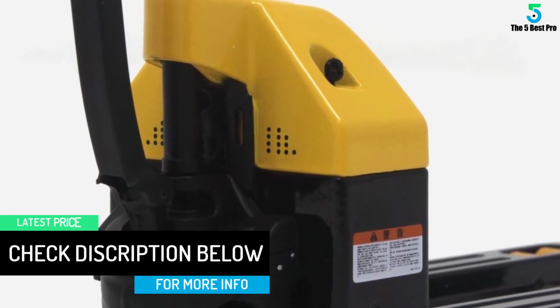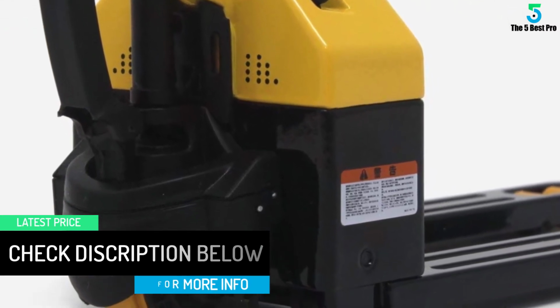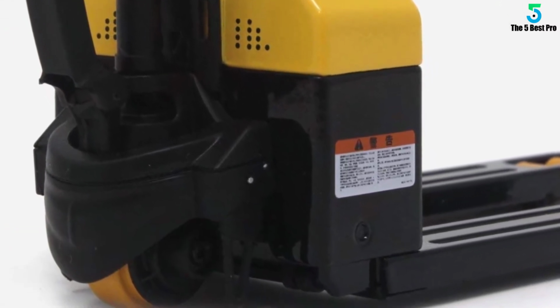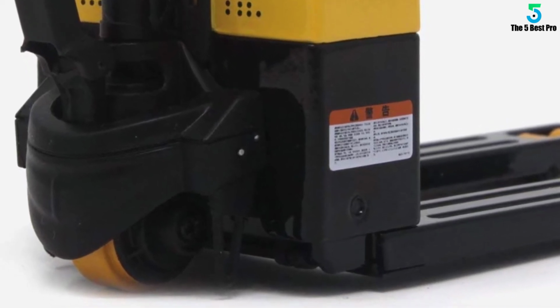Sturdy polyurethane wheels for solid mobility. Entry rollers with tapered design make entering and exiting pallets easier. Oil-less bushings at key points smooth operation and extend the life of the pallet truck.